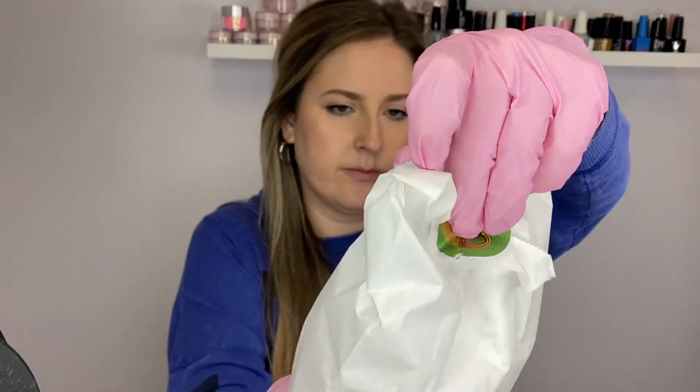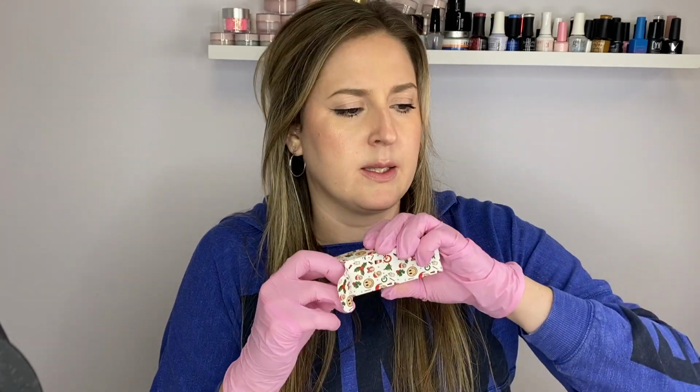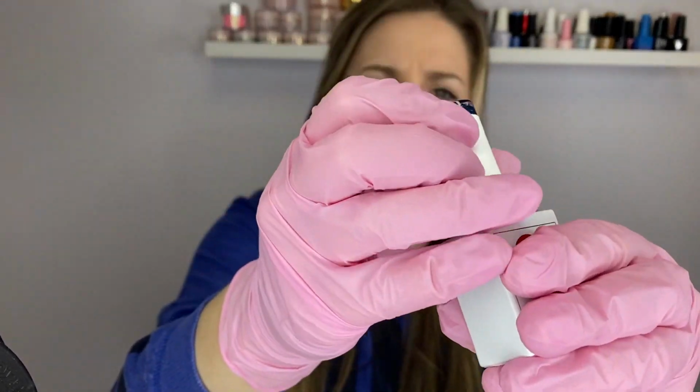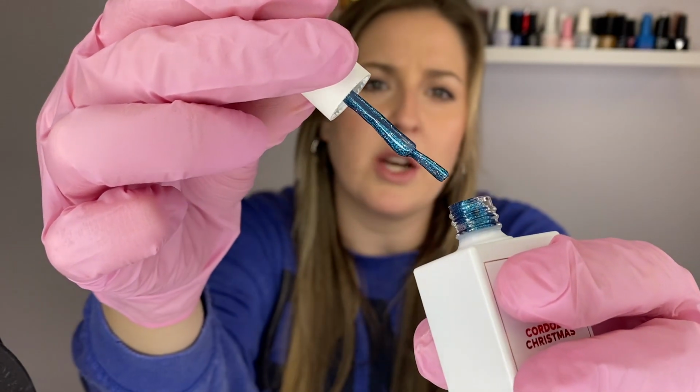Let's move to eight. Up for a challenge, movie magic, creating a nail art display or set inspired by your favorite Christmas movie. This is so personalized and like amazing. Like, this is exciting. I like this one. Ooh, this is pretty. This is another cat eye gel. Oh my gosh, look at that color. Are you kidding me? Oh my God, look how pretty that is.